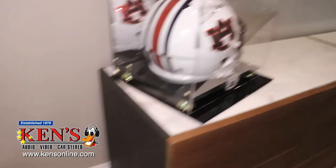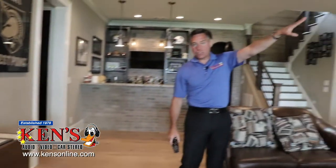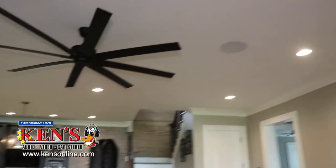Sonos wireless subwoofer, which comes in white or black, which I think is absolutely amazing. They finally match the trim of people's houses. The rear speakers, we use a Sonos amplifier, and they're flushed in. So it's kind of Atmos with some rear surround. And I like this room, it is so comfortable.